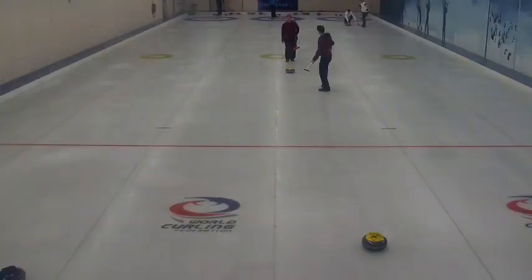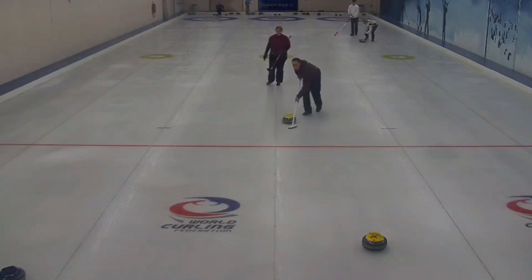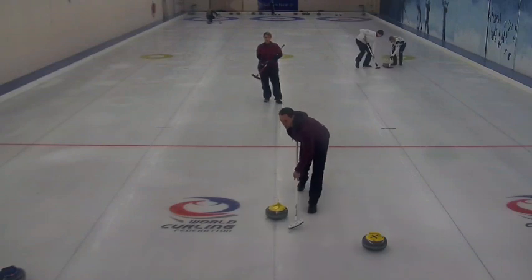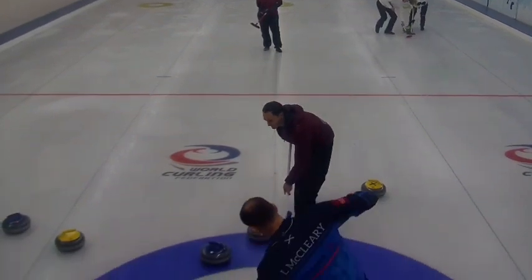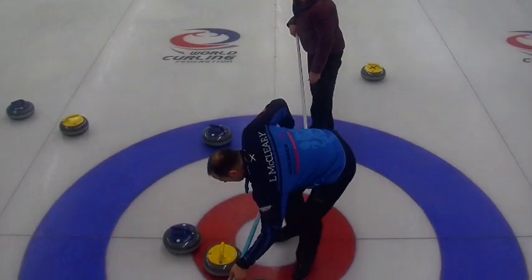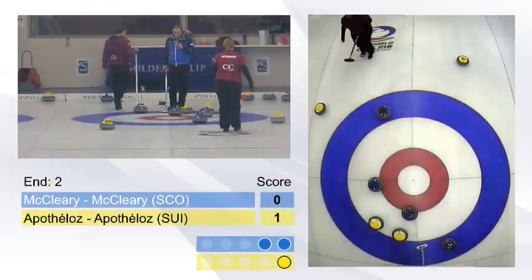This is Selena Apothéloz' third stone. It's coming quite nicely. Her weight's good. Okay. Just didn't curl up and get a little piece of that. It's a little bit warm.